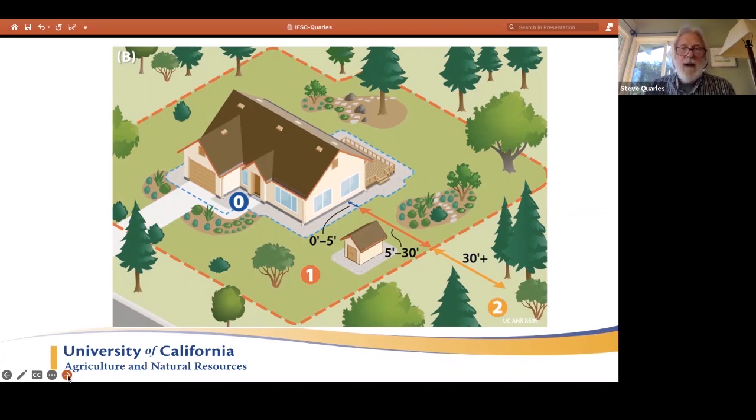Traditionally, it's been from the house 30 feet out and then 30 feet to 100 feet, let's say, or to the property line. I think the 100 feet came from the work of Jack Cohen back in the late 90s during the Northwest Territories Crown Fire studies, where his research indicated that 100 feet was good from a radiant heat exposure, and the rest sort of grew out of that situation. Yeah, let's leave it there.